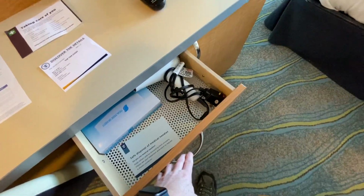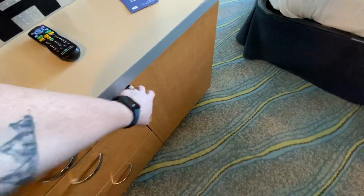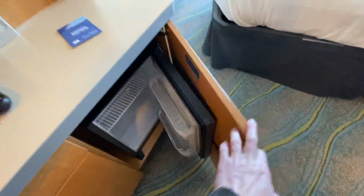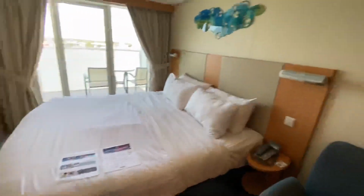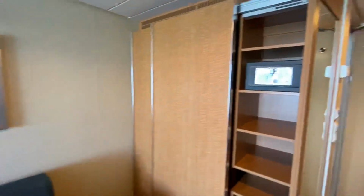Hair dryer. Fridge cooler. Looks like every other ship. Nothing too different. Closet over here with the safe. Plenty of storage.